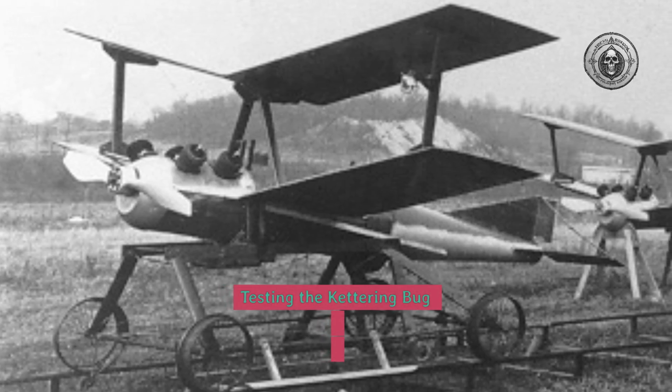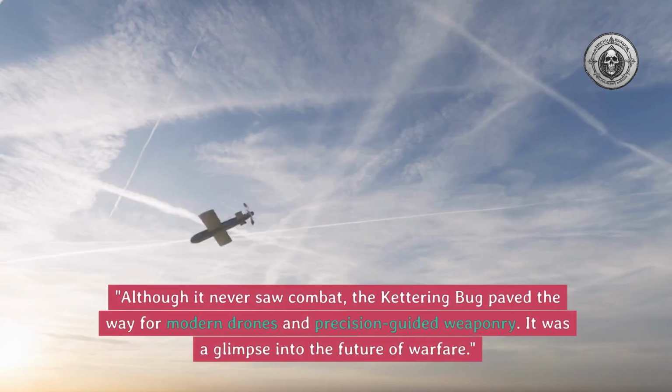Testing the Kettering Bug. Although it never saw combat, the Kettering Bug paved the way for modern drones and precision-guided weaponry. It was a glimpse into the future of warfare.